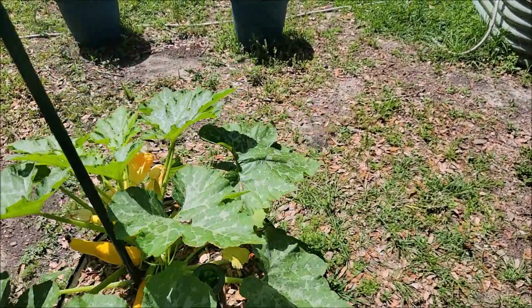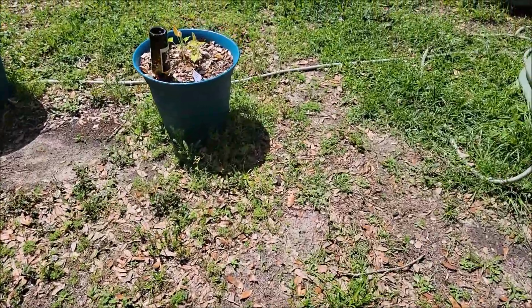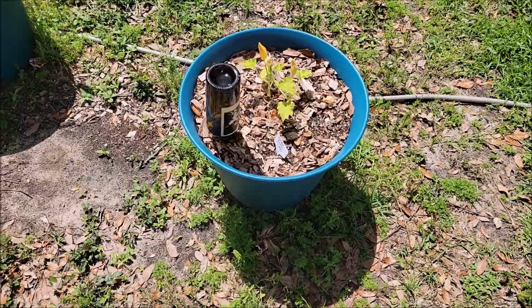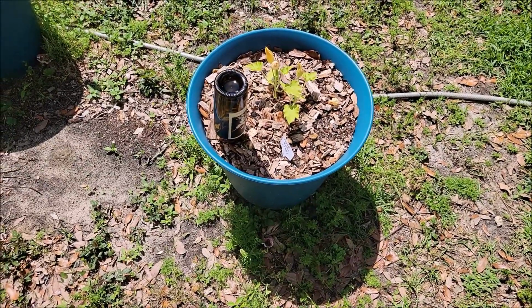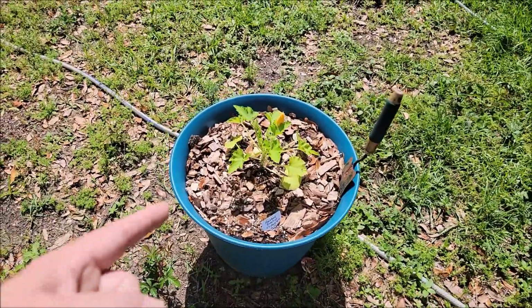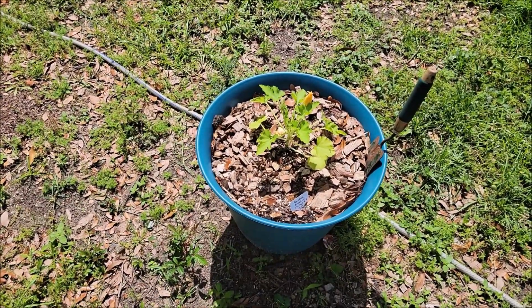And then when we get over here, these zucchini just don't seem to be doing really well. And I don't know why. So we're going to have to work on these. If not, we're going to have to clear the pots and put something else in there. These seem to be doing a little bit better. So it may be a watering issue.